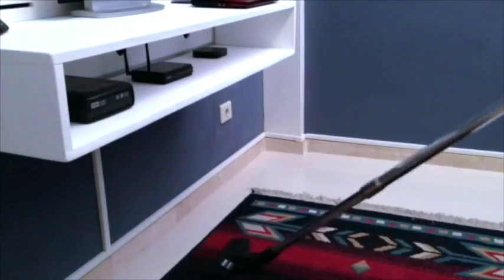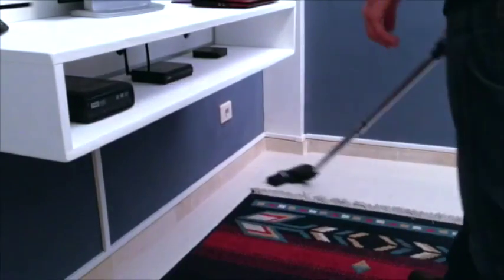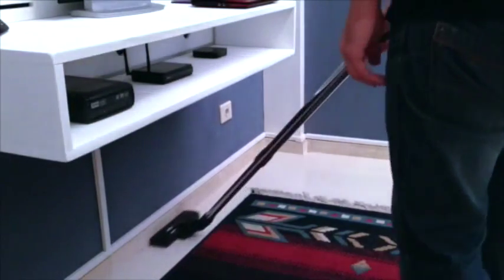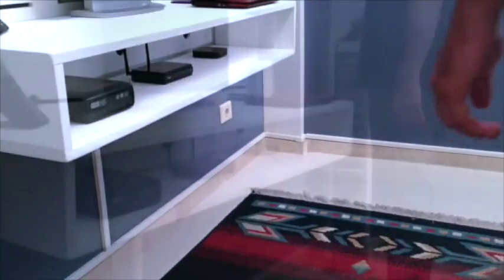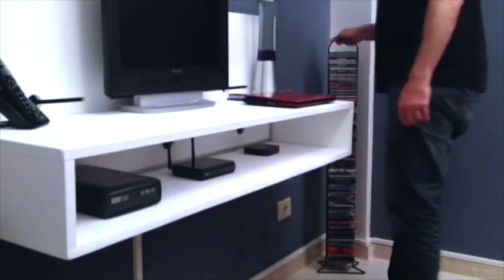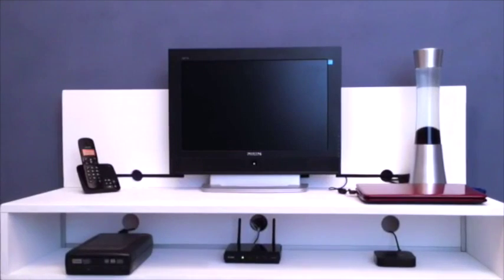No more cleaning behind furniture to find unsightly dust and tangled cables, which you then have to move before being able to clean properly. It is also a great solution for people that suffer from dust-related allergies. The shelf is not only ideal for bedrooms and hotel rooms, it is also ideal as a centerpiece for sitting rooms.